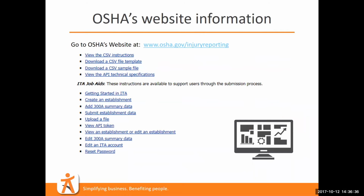As you look at that page, this is another snapshot of what you'll see. A lot of different things you can look at. You can go into any one of these links and look at what you have as far as question and answer, how to do things. You can view the CSV for instructions. You can download a template file. You can download a sample file.